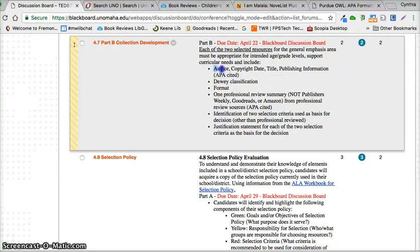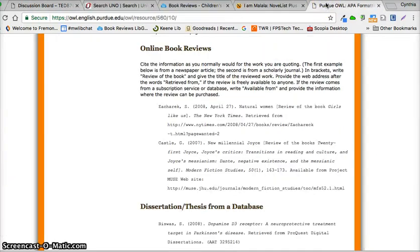You'll need an APA citation for that new book. What Dewey classification should it have? What is the format, print or ebook? 1 professional review, book review, and that is not Goodreads or Amazon. That is from a professional journal like School Library Journal, and you will APA cite that review. And over here in Purdue OWL, we do have a section on online book reviews, and that will give you kind of a guide for how you need to cite that. So you'll have the author of the review, the date, if it had a title, and then review of the title that you are sharing with us, where you found it, and then retrieved from, and the URL.